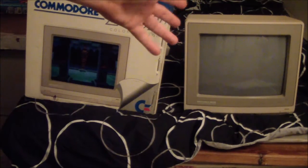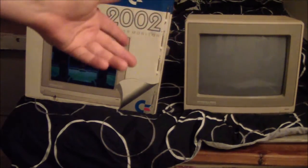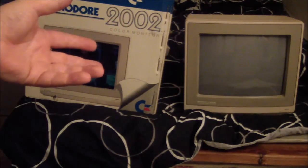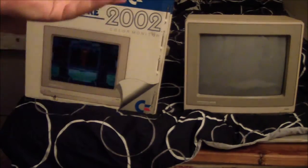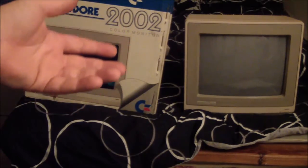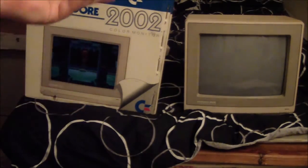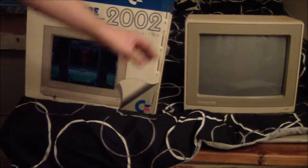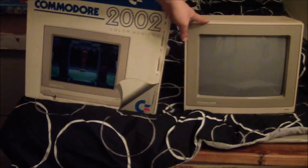Well, Commodore was kind of infamous for making a million model numbers of monitors. I don't know why. A lot of them were virtually identical. It was just the model numbers that were different. It kind of reminds me of what Packard Bell did with their PCs, where there were virtually identical models with different names. Very confusing. But yeah, a lot of these Amiga monitors are really the same.